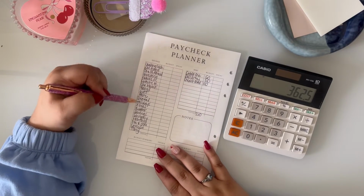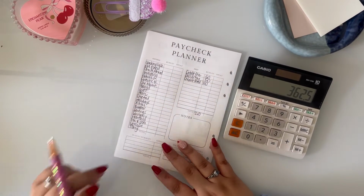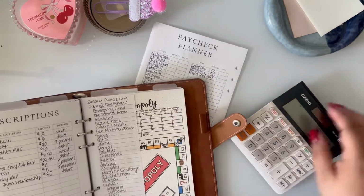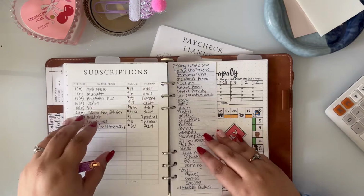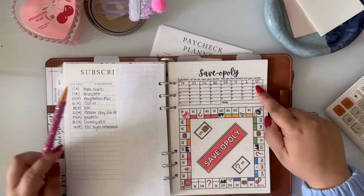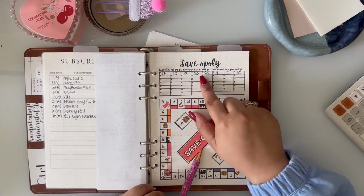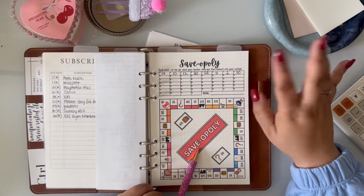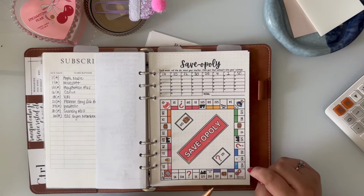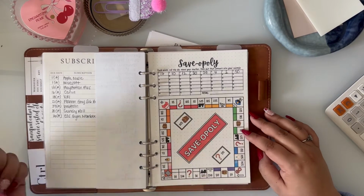All right, so I have all of my savings, sinking funds, and savings challenges written down. So let's go ahead and fill these in. Let me grab my Savopoly. Okay, so for Savopoly, I already rolled, and this week I rolled a 50, which is a lot. So we're gonna be putting $50 towards that. I did get lower rolls the last couple of weeks, so I guess it all balances out. But I was here, and then I rolled, and then I got income tax. Too bad we don't pass go and get money, but this is the real world. So we're gonna do 50 this week.